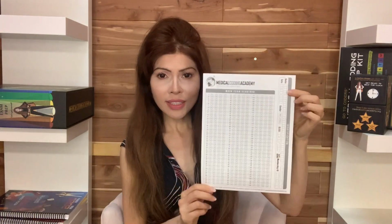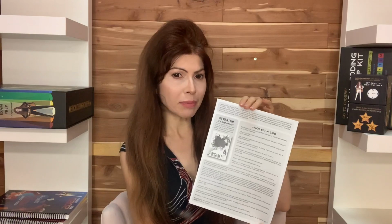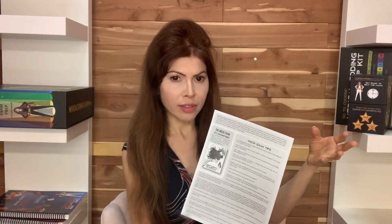Now I want to show you something about this. So once again, the Scantron side of it and the instructions. Also on the back of the Scantron, you're going to see some pretty amazing exam tips and how to grade and score your Scantron, etc. It'll also tell you how to calculate your score. Point is, get ready to achieve stellar results.